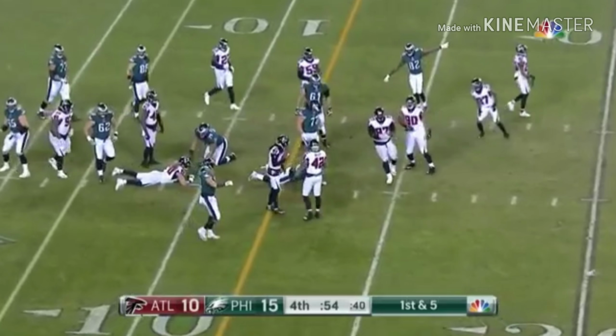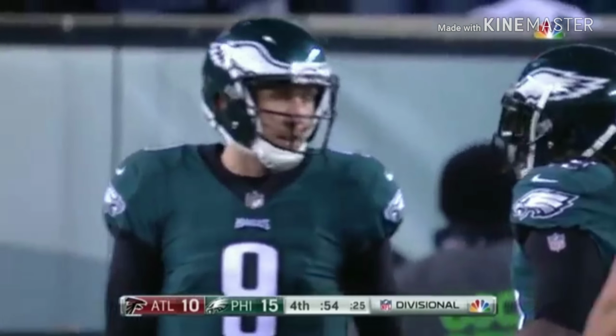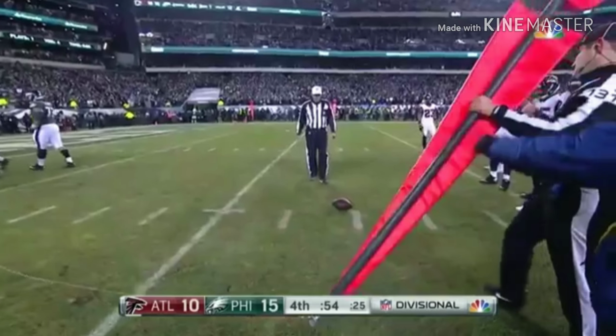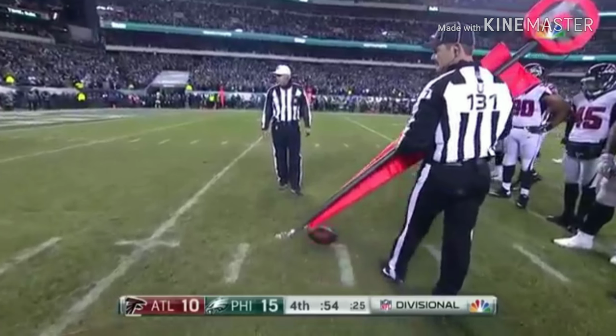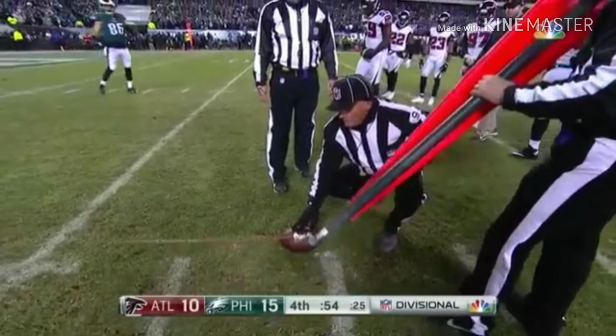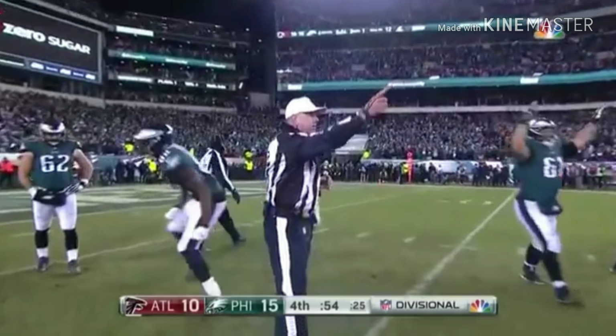And 1st and 5. This is Corey Clement. He's going to pick up a 1st down. Has to take a timeout here. The down marker had gone to 1st down. If it's a 1st down, the game's over. So the sticks come out. If it remains this way, the Philadelphia Eagles will have a game here next Sunday against the winner of the Vikings and the Saints. Boy. 1st down.